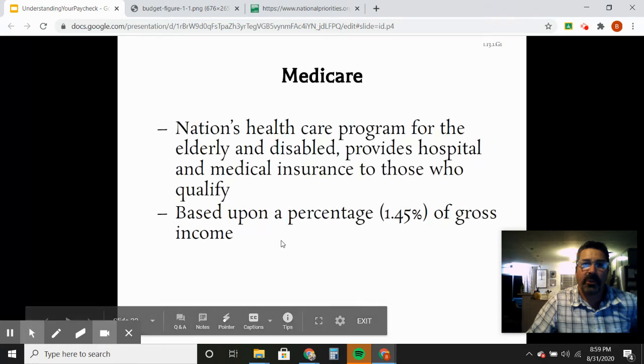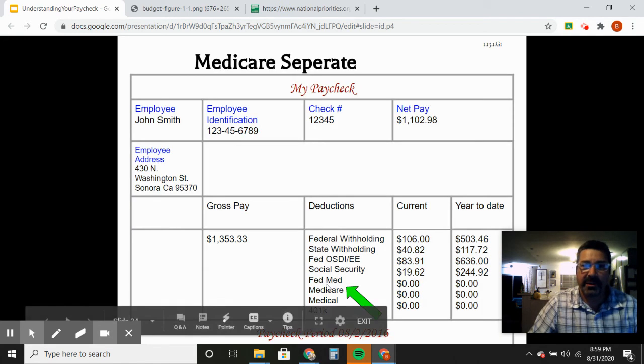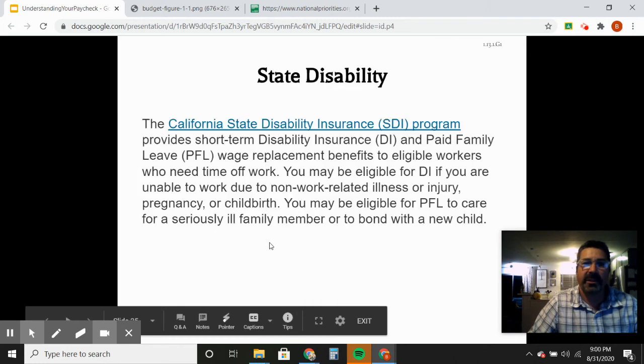Medicare is the nation's healthcare program. So when you get old, you get your medicine paid for by the government. You already paid into it, and then you get that benefit back. So again, on this one, the Medicare is separate. Sometimes the Social Security and Medicare are together as FICA.